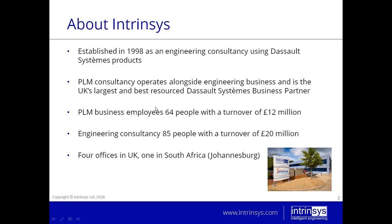The PLM business itself employs about 64 people, and has a turnover of roughly 12 million annually. The engineering consultancy side, however, is a bit larger, employs around 85 people, and has a turnover of roughly 20 million annually. We have 5 offices around the world: 4 offices in the UK and 1 office in South Africa, in Johannesburg.